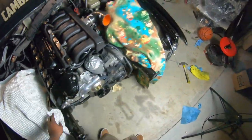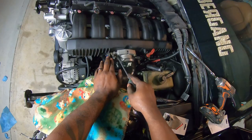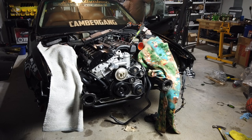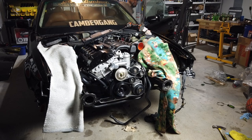All right, now what do I gotta do to keep you running? I can't hit the gas because I didn't hook the throttle cable up. I got an idea. Just a little bit. That flew right off.